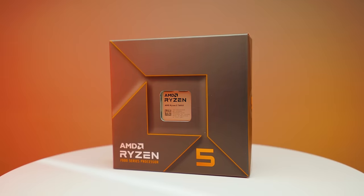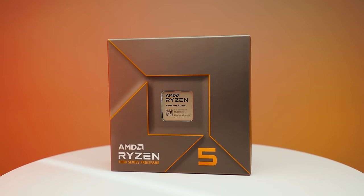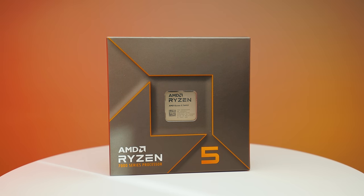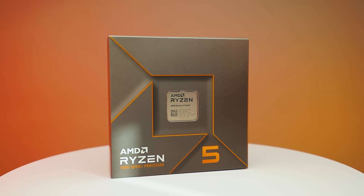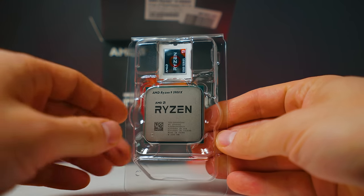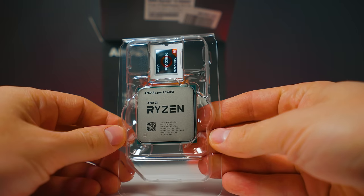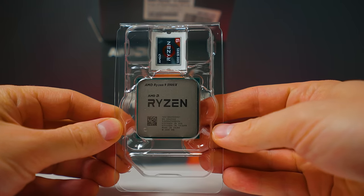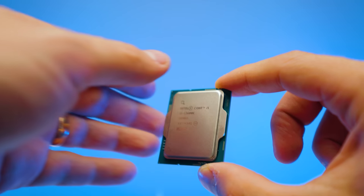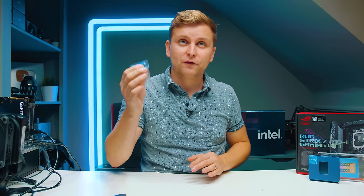We're also going to be comparing this processor to the 7600X from Ryzen, which is the closest one to the price of this one and costs around $300, slightly cheaper. But I also want to throw in the mix the Ryzen 9 5900X from the previous generation, the 12 core CPU, which will kind of match the core count of this CPU, because the Ryzen will have 12 cores and 24 threads, while the 13600K will have 14 cores and 20 threads.